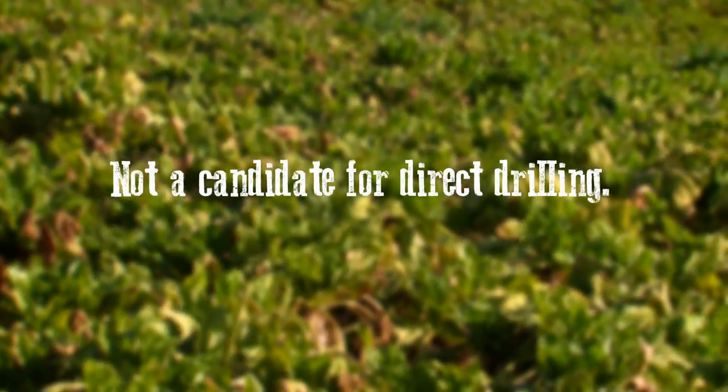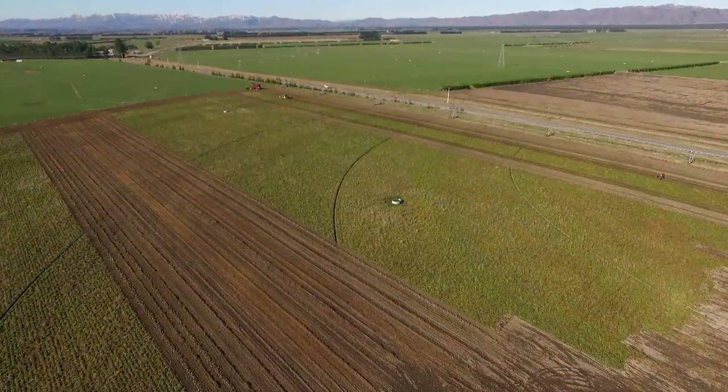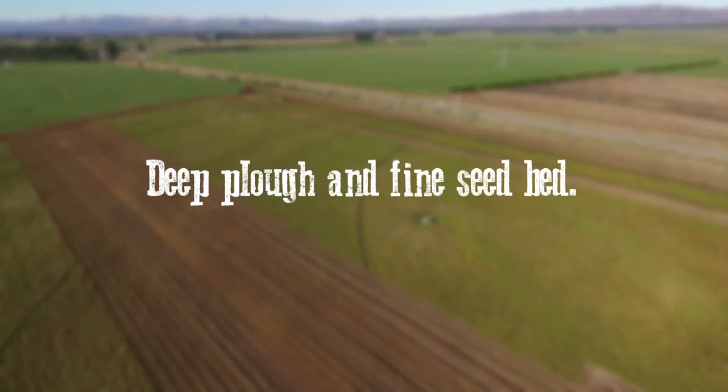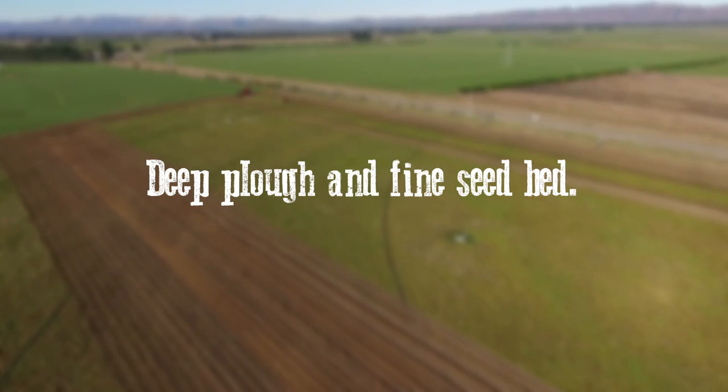Fodder beet is not a candidate for direct drilling, and to help you ensure a good strike for both fodder beet and weed seeds, so you can kill them, you need to deep plough and work the paddock until you get a very firm and fine seed bed.